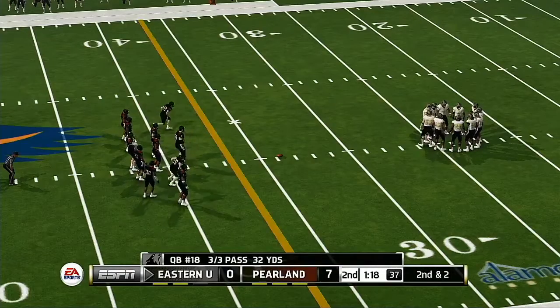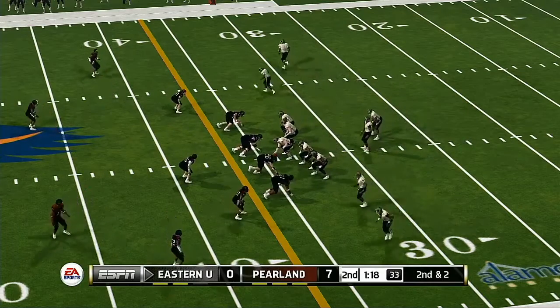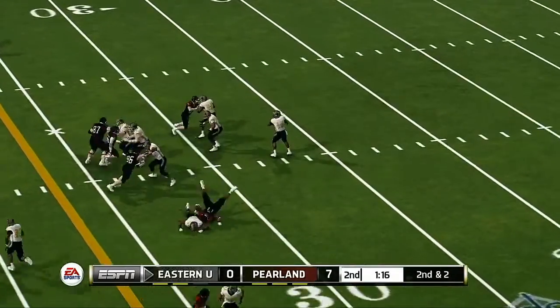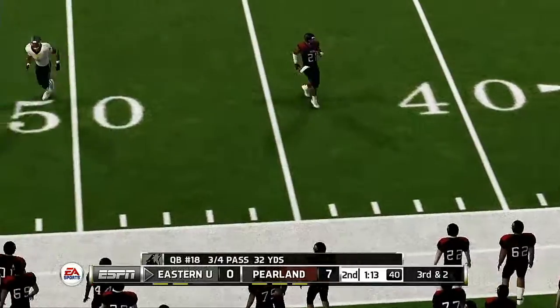They pick up good yardage that time on the pass play. Here they kind of put pressure on the quarterback and challenged him to find the hole in the defense. And in this case, he did. Nice job. Just throws this one away.